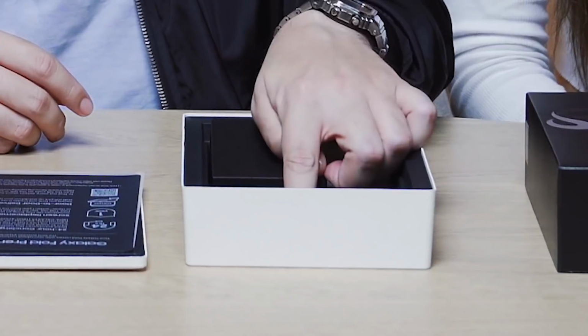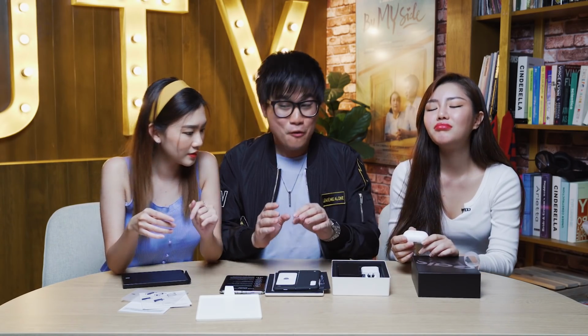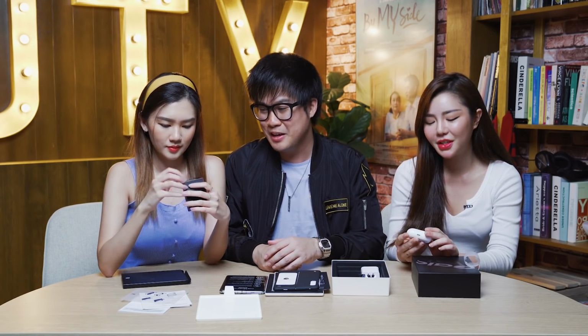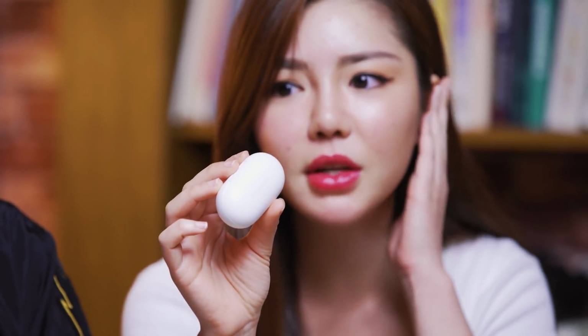The Galaxy Buds come standard with every Galaxy Fold purchase, and I think it's the way forward. To be honest, if further Samsung mobile phones were to come with Galaxy Buds, that'd be so cool. These are super comfy, so I always wear these on flights and I sleep with them because you can't feel anything.